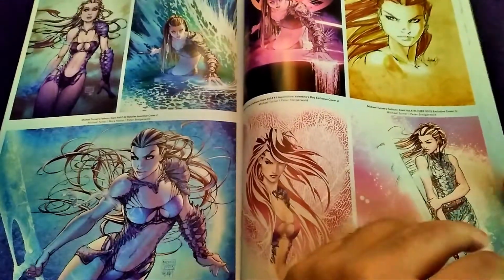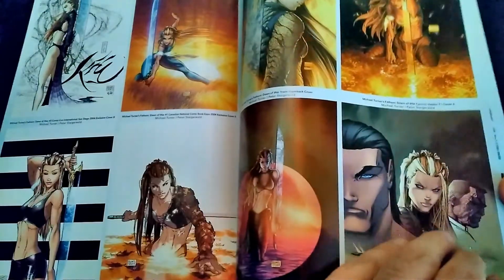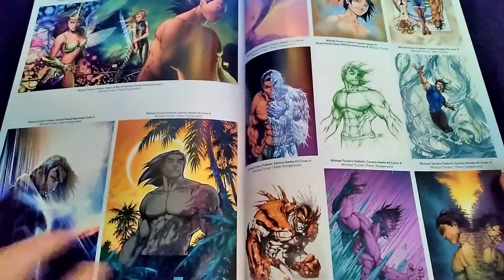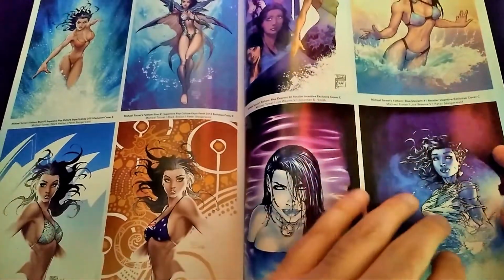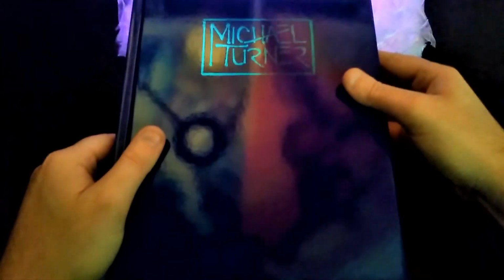So I'm not sure if there's another opportunity, possibly from their own web store. They might have a certain deal or something on this book. That might be something you can look at. So at the very least, try to check out Aspen Comics online and see if they might have some sort of a deal there.